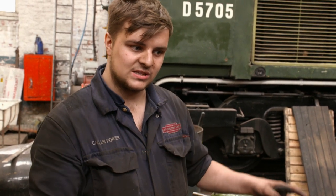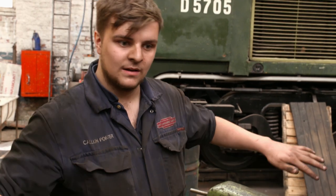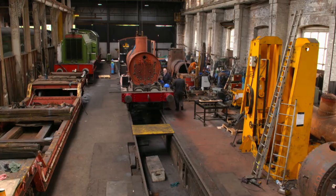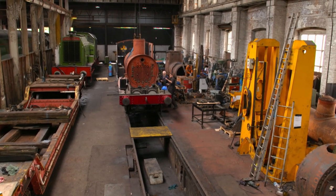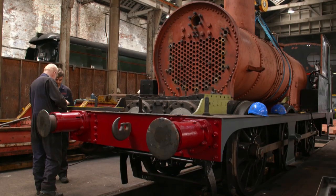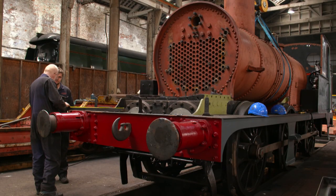So what we're going to do is pack one side and pack the other side slightly more to bring the boiler in line, and then we'll get the clamps fitted and do all the proper fitting work. Packing the boiler with steel bars will support it either side and bring it up to its correct position, though the bars must be placed accurately for the boiler to be set level.